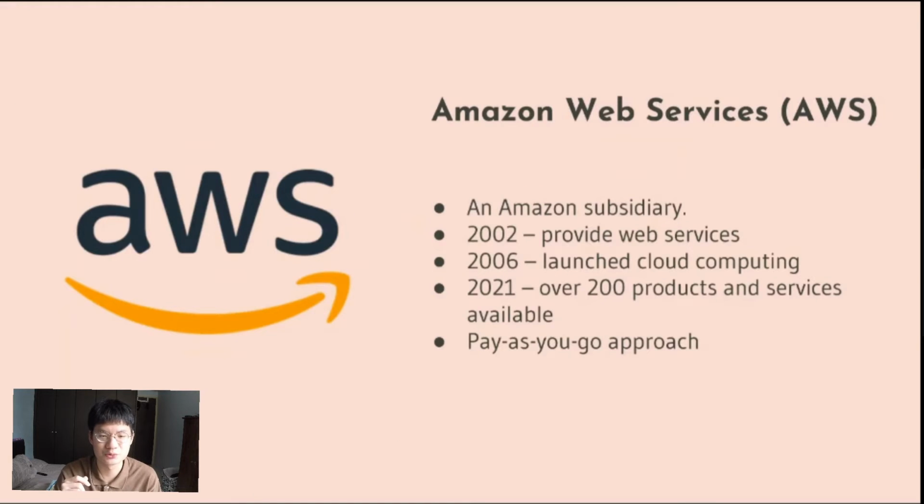Amazon Web Services, also known as AWS, is one of the top cloud service providers. AWS is an Amazon subsidiary and began to provide web services in 2002 and launched cloud computing in 2006. And for now, 2021, AWS has over 200 products and services, and some of the featured products are Amazon S3 for storage, Amazon EC2 for cloud computing, DynamoDB for database, and more. AWS offers a pay-as-you-go approach for pricing over 160 services, which means you just have to pay for the services you use.